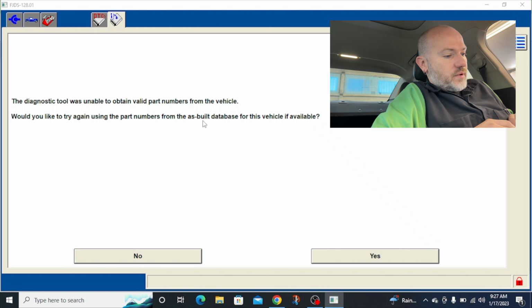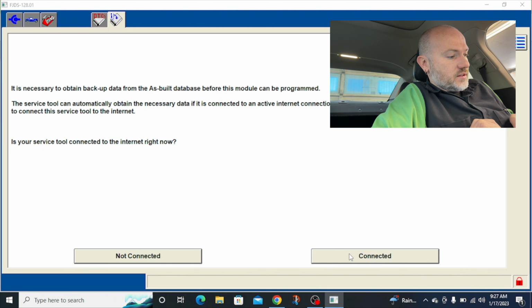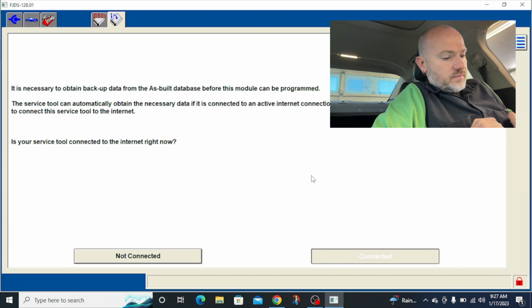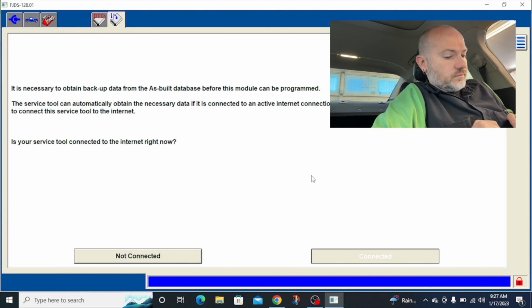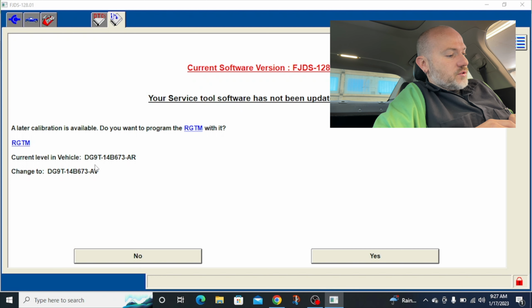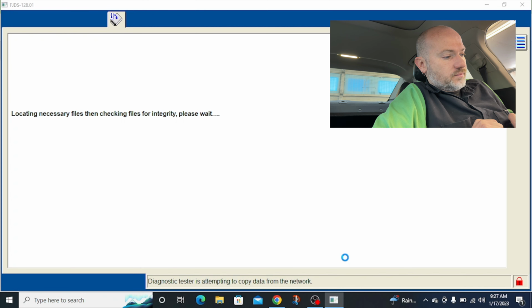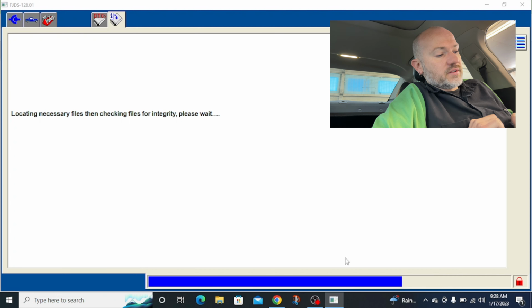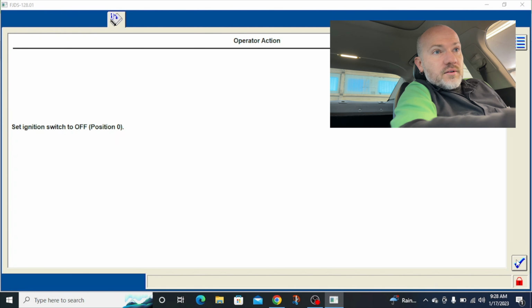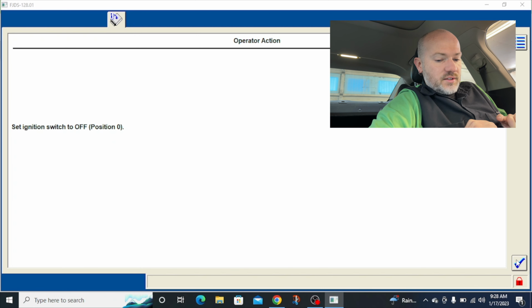See right here it is saying as-built data from the vehicle database, and yes, we are connected. So yeah, we're going to look on the network. I even tried Forscan to see if Forscan would let me do the as-built data for this, and it wouldn't. So this is basically telling us our current vehicle level and what it's going to change it to, and we want to hit yes.